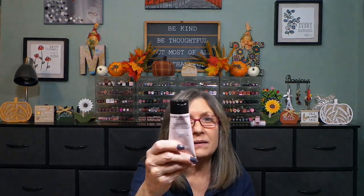Like that Grown Alchemist, I would probably choose that over the Too Faced, but I've been using this Too Faced Hangover RX for so long. It's just a staple for me. But this, the Grown Alchemist, awesome.